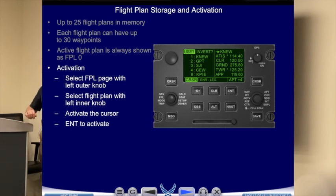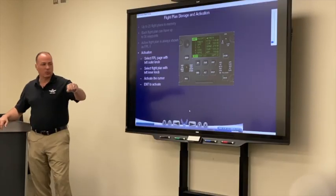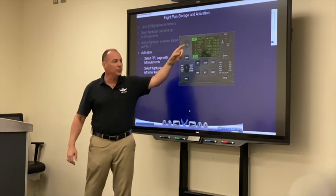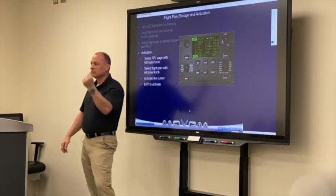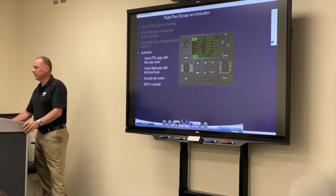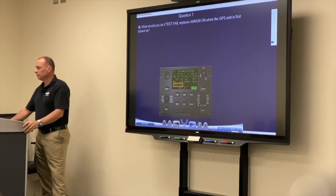So how do we do that? On the flight plan page, once I scroll over to the flight plan that I want, that's highlighted use, I hit enter. I just loaded a flight plan in the system. And now it's flight plan 0.